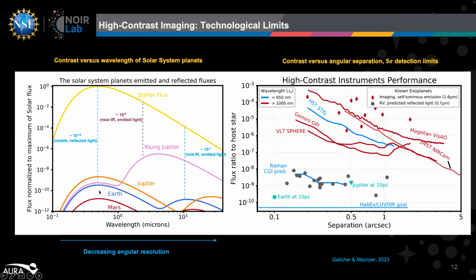If you move towards a longer wavelength, the same Earth-like planet would be at a relaxed contrast. At 10 micron, the same planet would be at a contrast of 10 million. And if you look at young Jupiters, young planets, the contrast is even more relaxed. To image a young Jupiter in the infrared, the contrast is mostly a million, and that's where the ground-based high contrast imaging instruments are more sensitive to finding young planets.